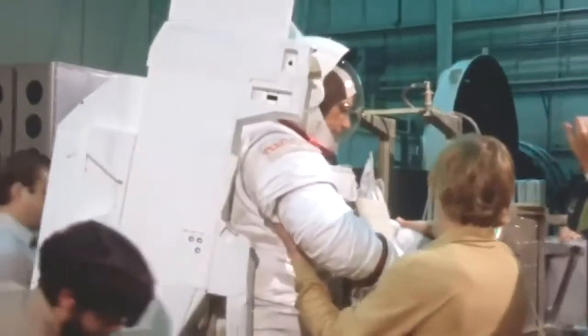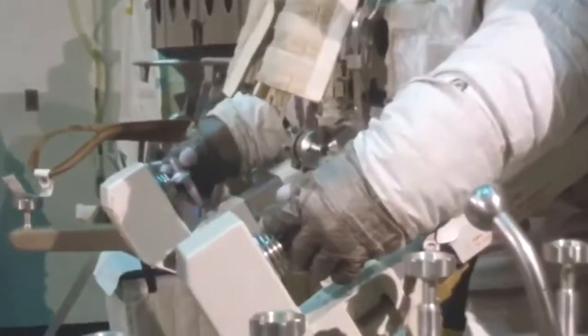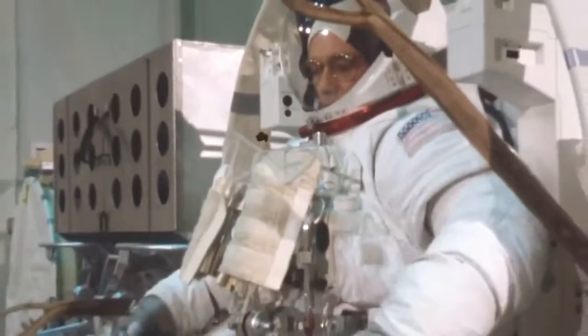I think we were viewed by the early leadership at the time as a risk. Anytime you go in space flight, it's a risk, but then going outside the vehicle is even a bigger risk. And so we were sort of a four-letter word for a while there.